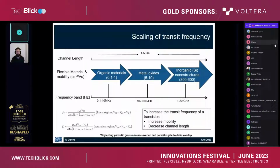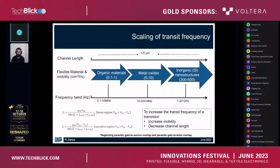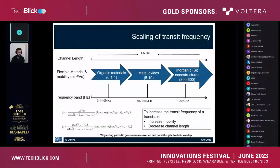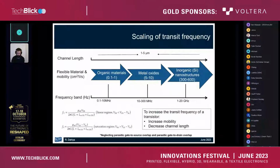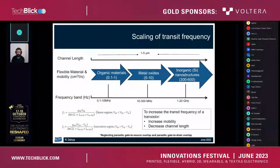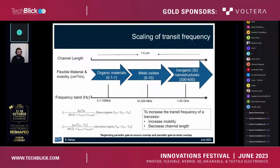So as far as material is concerned, within the flexible electronics domain, you have organic materials, metal oxides are being explored, and there are inorganic semiconductors. Organic materials have the advantage that you can print them directly. They lead to electronics which is inherently flexible. Metal oxides provide a slightly better performance, but still not anywhere close to silicon. And then on the right hand side, you have silicon, which is a high mobility material and can provide you high performance as well. But the problem with silicon is it's not flexible. So you have a sort of trade off between flexibility and the mobility that is offered.